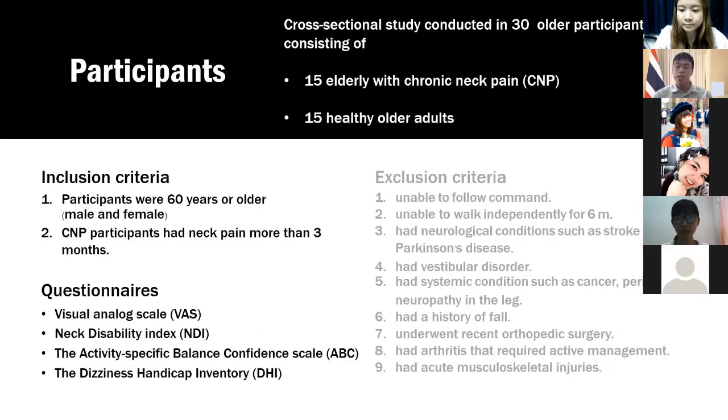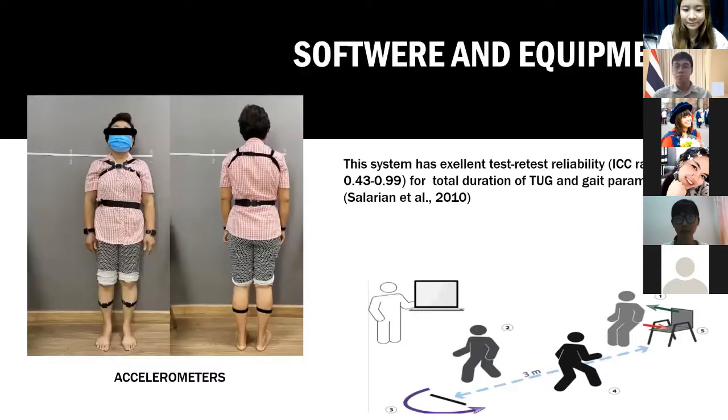The questionnaires used to screen characteristic data of the participants were the visual analog scale, the neck disability index, the activity-specific balance confidence scale, and the dizziness handicap inventory. The instrumented Timed Up and Go, or iTUG, software from the APDM Mobility Lab System, with 6 portable accelerometers and software, was used to identify the components of the Timed Up and Go. The 6 accelerometers were located at the middle of the sternum, the dorsum of the wrist on both sides, the middle of the shank on both sides, and the posterior trunk at the level of L5.